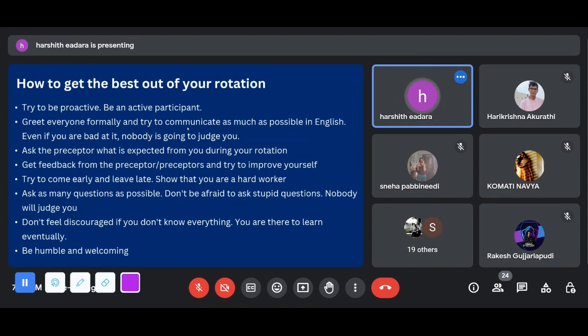So these are the most important things to get the best out of your rotation. If you want a good LOR, try to follow these steps and show them all of this, and you'll be getting a good LOR. So these are the most important things a preceptor wants to see in you generally.